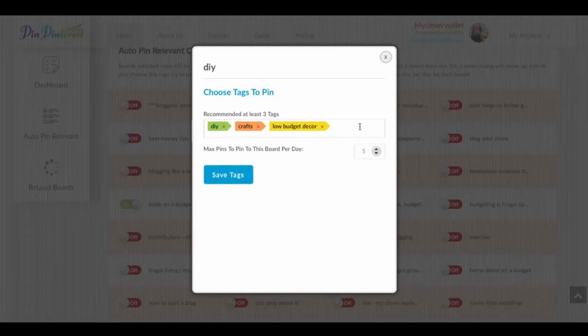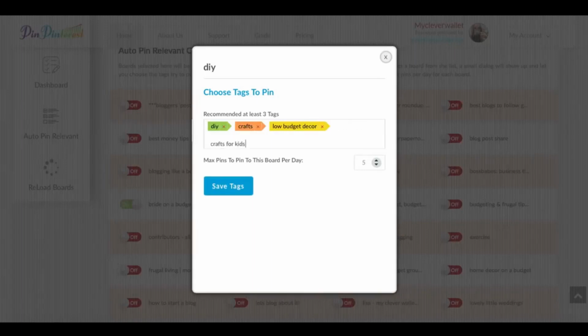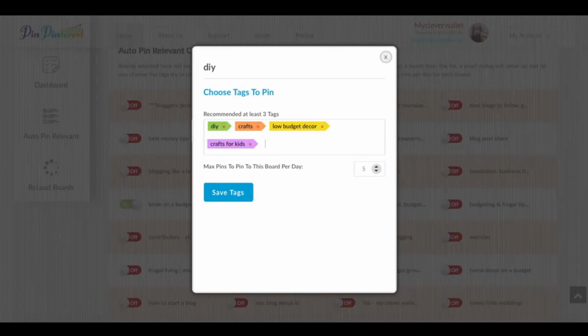Maybe I want to come up with something else like crafts for kids or anything like that. So what Pinterest is going to do is search for these different pictures that are associated with these tags on Pinterest, and then it will automatically pin those pictures to my boards on Pinterest. So that is just such a huge time saver. Now, I can choose how many pins are pinned to this board per day.